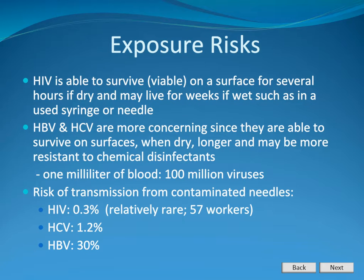The exposure risks for HIV and for hepatitis B and C do differ. HIV is able to survive, or remain viable or able to cause infection, on a surface for several hours if it's dry, and it may survive for up to weeks if it's in a more protected wet environment, such as in a used needle or syringe. Hepatitis B and hepatitis C are more of a concern because they are able to remain viable on dry surfaces for a much longer period of time, possibly for weeks.